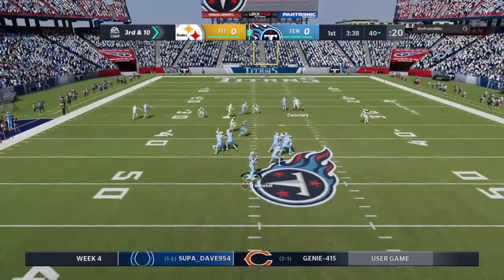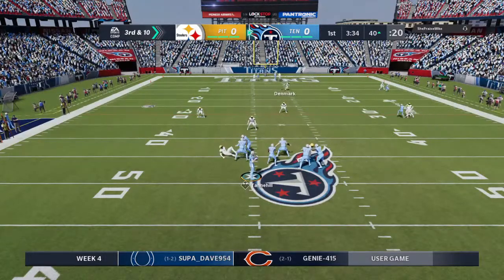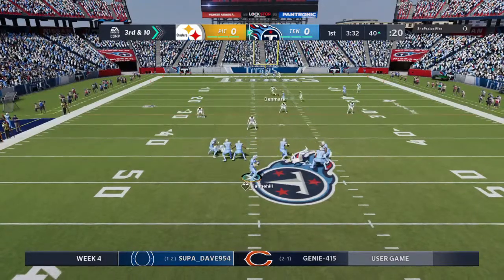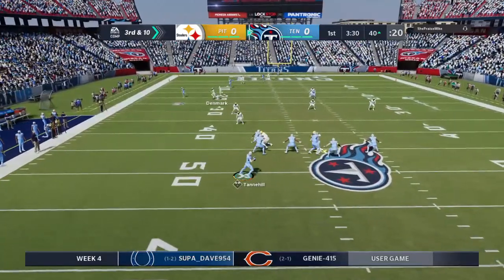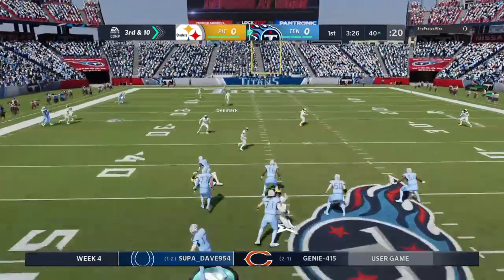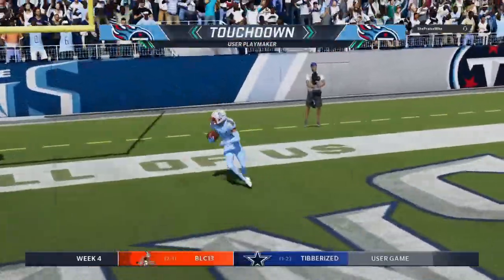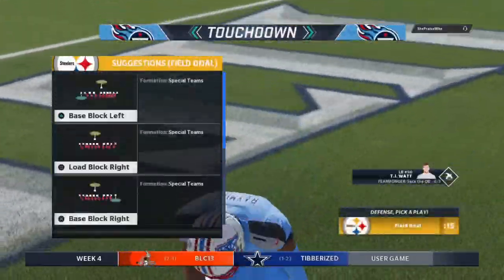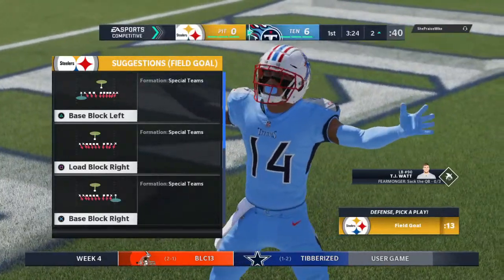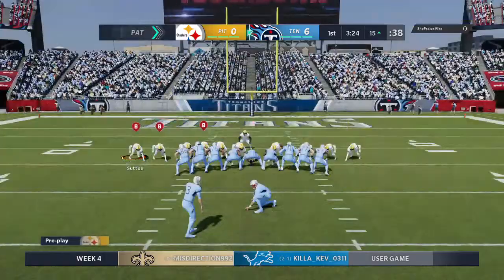Throwing on 3rd down, Tannehill. Now he's going to go up top over the middle. And it's caught in the end zone. Touchdown, Tennessee. And the QB rating right now sky high. 4 for 4 on that opening drive, and it ends with a touchdown pass.